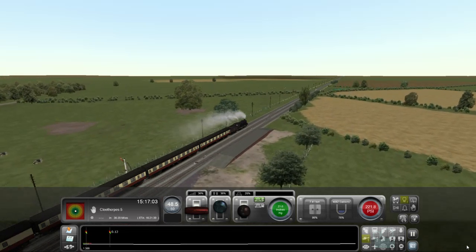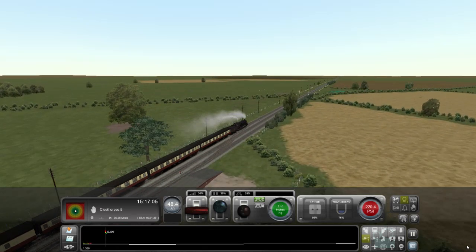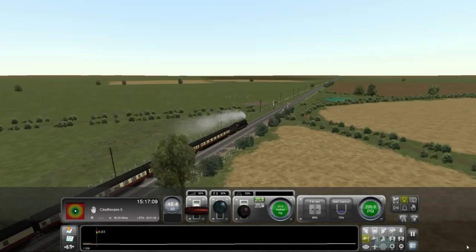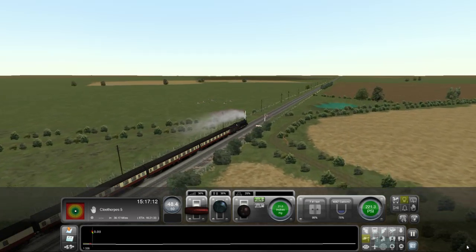Seems to be holding at 48.5 miles an hour. Or maybe not. It was. Mind you, might have gone uphill a little bit.